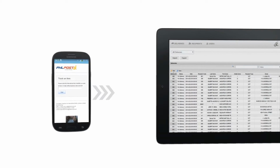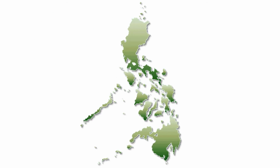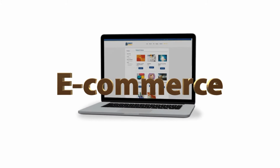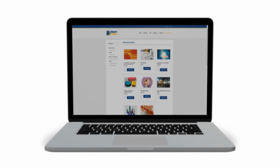We can now be assured that deliveries and funds reach their beneficiaries on time all the time. From the northernmost and southernmost parts of the country, Philpost strengthens its connectivity through its e-commerce facility. An open portal to boundless opportunities that will cater to almost every Filipino household and business.